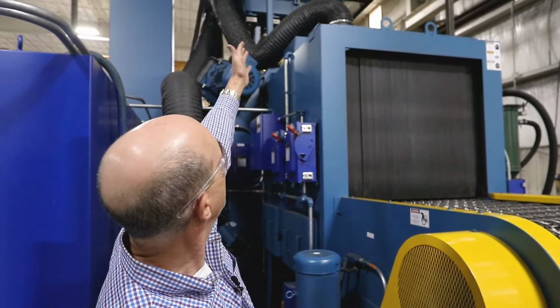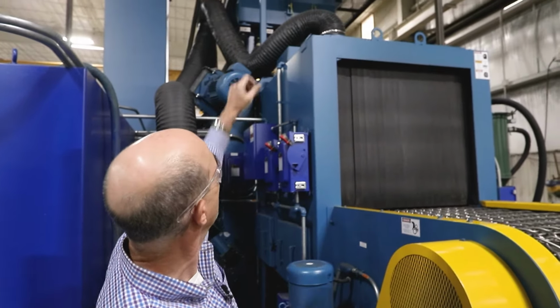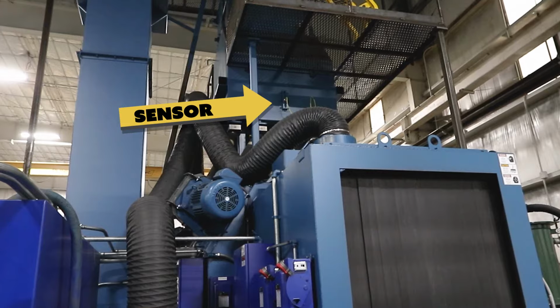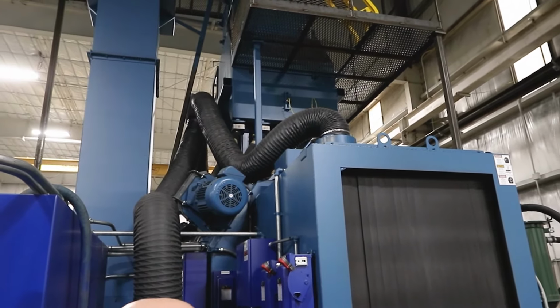You can also see, I believe, a low-level shot sensor there on the side of the hopper, so if the abrasive does get low, it'll refeed from an auxiliary shot hopper on the other end of the unit where you can load it.